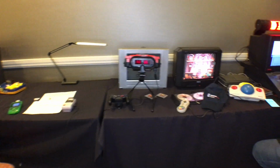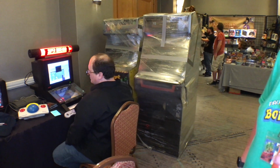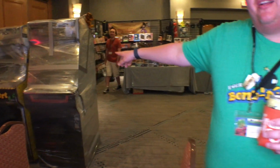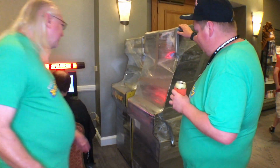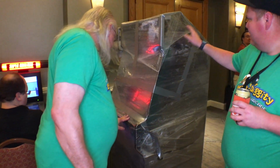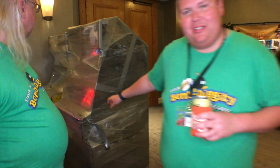This Super Nintendo kiosk, right? Very cool. And Q*bert, and then hey Thad, what's that other one? I can't tell. It's got no bezel or nothing. Looks kind of like a Gottlieb, right? Like a short stature. I don't know what this one is. I can't figure it out. It's too wrapped up.